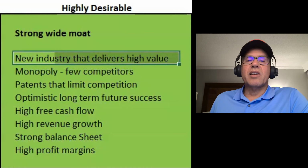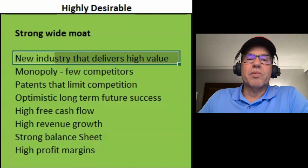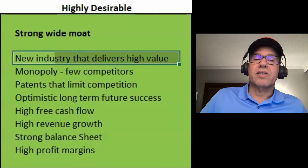So these tend to be newer industries. For example, AI is brand new and it's really growing fast. And not too long ago, software companies were a brand new thing. Software didn't exist 50 years ago, and software companies became really valuable, as well as pharmaceutical companies. Those tend to have high growth areas because pharmaceutical companies may create a new drug that cures certain illnesses.